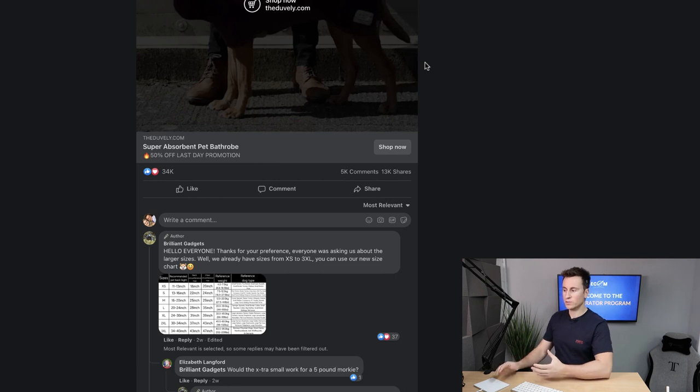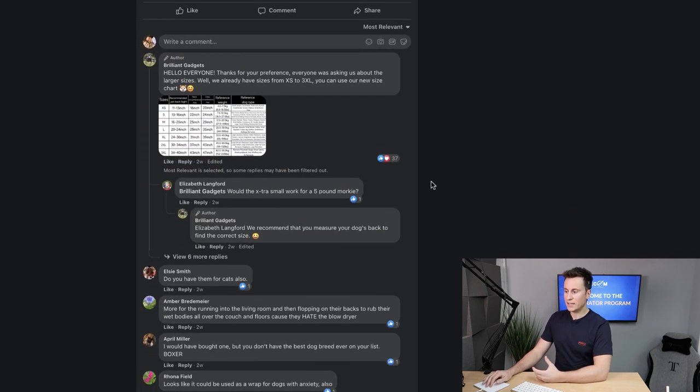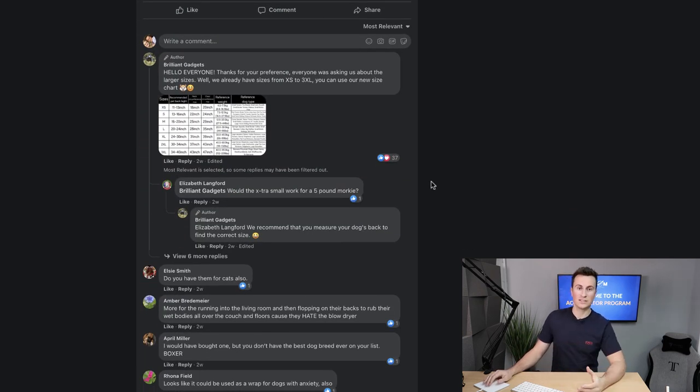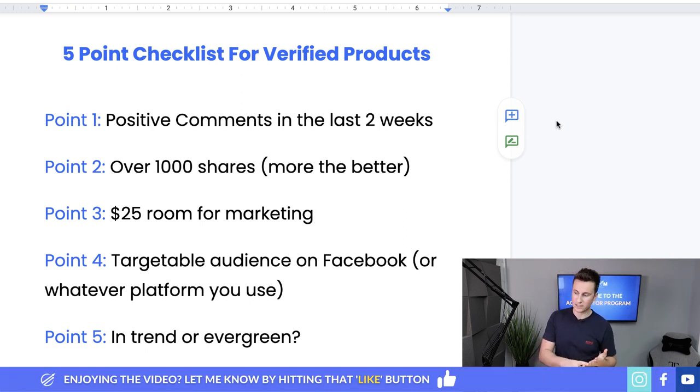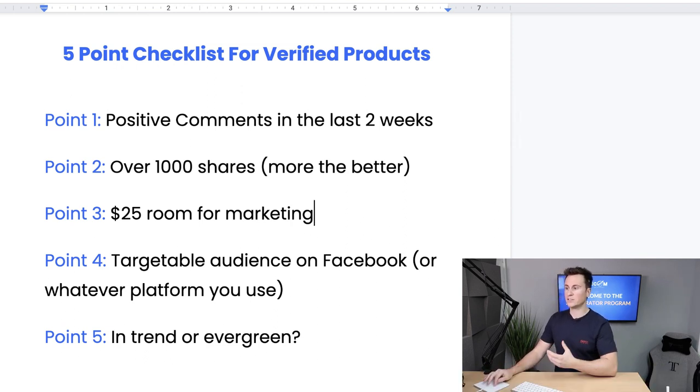And then what we can also do is go into the comment section and look at what people are saying about this product, and look for people who are saying that they've bought this product and they actually like this product as well. So now that we've found on the surface what looks like a really good product, we'll need to apply our 5-point checklist just to make sure that it is indeed a verified product and it's worthy of testing. It's worthy of investing in an ad copy, paying an influencer to produce some content, or perhaps producing that content ourselves. So point number one, it needs positive comments in the last 2 weeks.